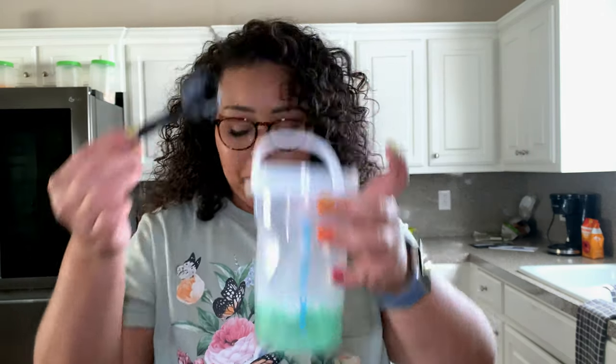So I've been taking my pre-workout like this. So about 2 ounces of water. All right, hold on, baby. What's that? It's for mommy to work out. And a whole scoop. Ew, what's that?